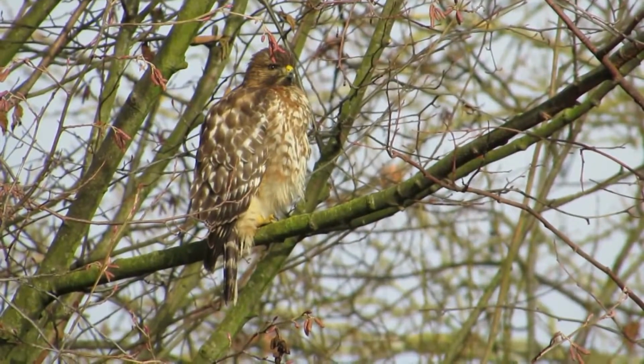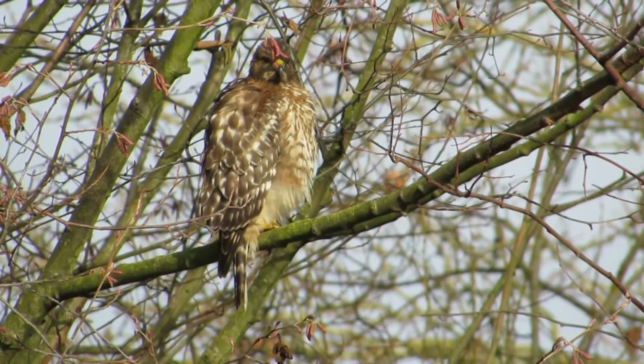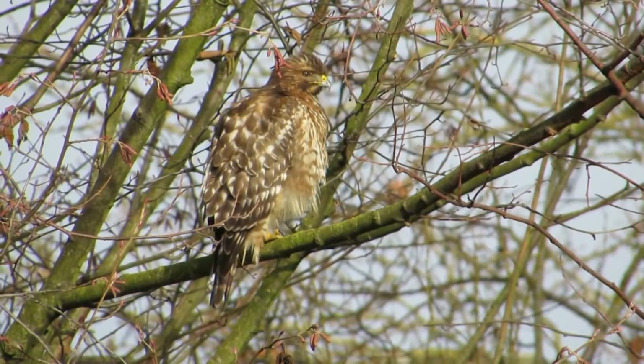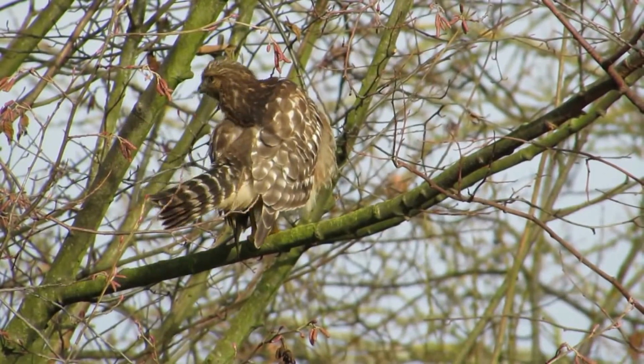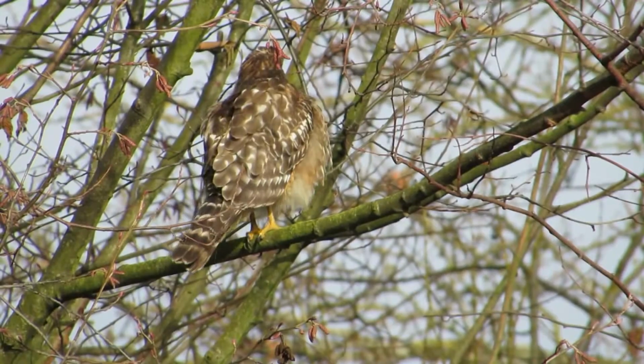Oh yeah, he's at the perfect spot for hunting here. And the chest feathers, look at that. He's going to preen up a little bit. How great is that? We found our red-shouldered hawk again. Oh yeah, look at that tail. He's going to preen. Look. We're always excited when we get to see that. He's really showing his stuff.